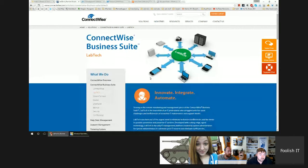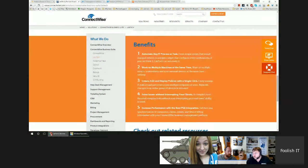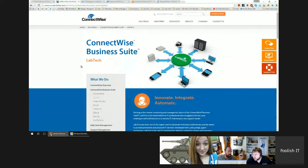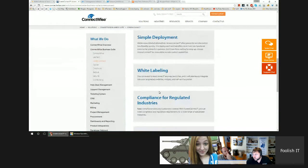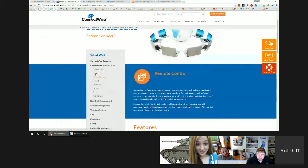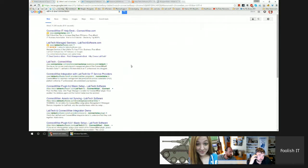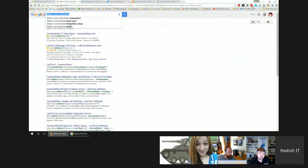ConnectWise business. Are you serious? Wait a minute. Did I just see Screen Connect there too? That's one of the options. Yeah. Okay. So I don't think ConnectWise bought LabTech. I think it's just one of their partners, setup options. That's what I was thinking. I know that LabTech has done a lot of integration options with them. So might as well just be a full-time partner rather than just saying you're an integration partner or something. See, ConnectWise acquires Screen Connect. Did they buy Screen Connect? Yeah. They did indeed, apparently.